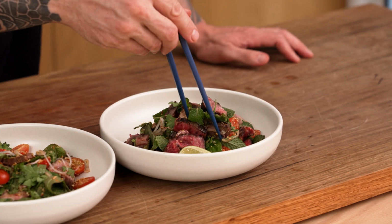Let's try the Wagyu. Also delicious. Definitely a tender cut of steak. And the fattiness of the Wagyu is really nice in that really sharp, spicy, zesty salad. It actually works really well. You do lose a bit of that Wagyu flavor because there are a lot of strong flavors in the salad. So they've both got their own pros and cons.